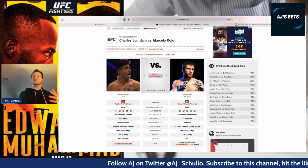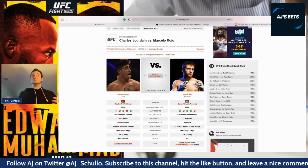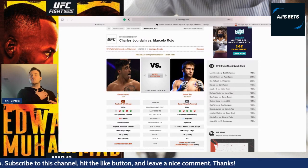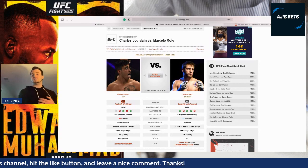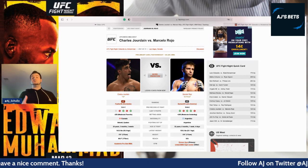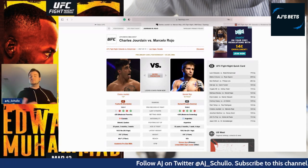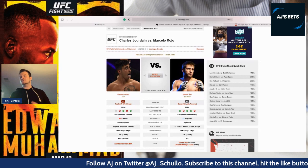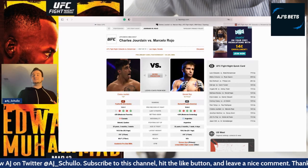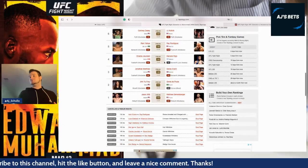But as it pertains to this matchup, I think he's a much better submission grappler. I know he hasn't shown the most willingness to go for takedowns, but if this fight hits the ground and these two tangle, I think he's better than Rojo there. Jourdain's also just much more tested at a UFC level. We've seen him fight in the UFC a few times against high-level competition: Andre Fili, Doo Ho Choi, Desmond Green. Whereas Rojo has been fighting most of his career on the regional scene. I just think Jourdain has more upside as a fighter. So Charles Jourdain is going to be my pick for the matchup.